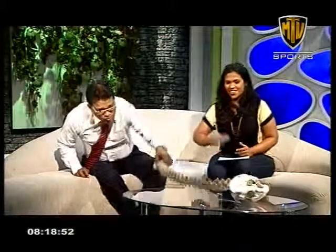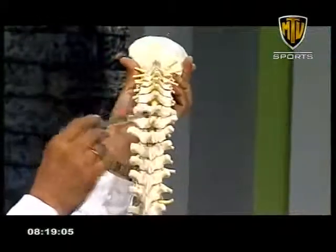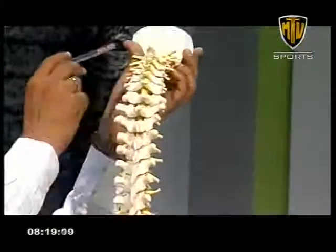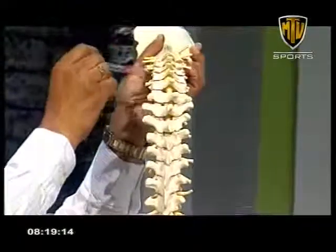Sure. I will start from top to bottom. The back, when you say back, is from the neck down to the bottom, to the coccyx. So this is the cervical spine. There are seven vertebrae there, and depending on the problem they have, one of the commonest things we do is facet joint injections. If there is facet joint arthropathy, we inject the facet joints under X-ray.